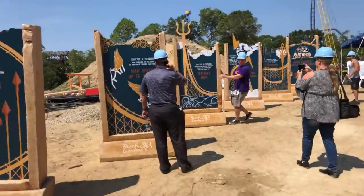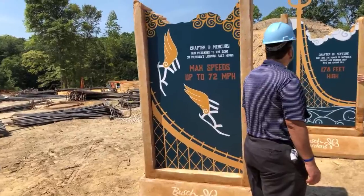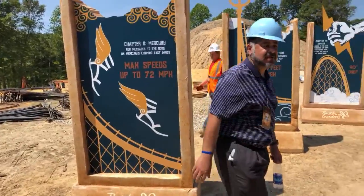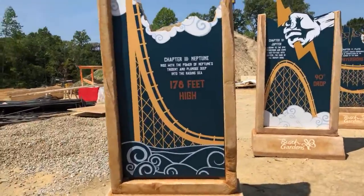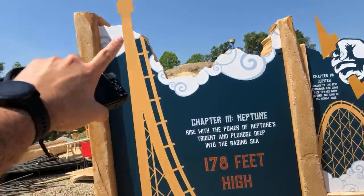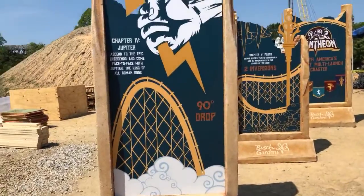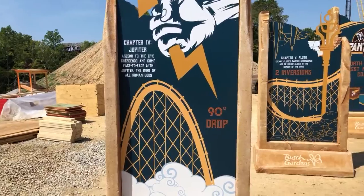Over here you can see Chapter 2, Mercury, and this is where it goes into max speeds of 72 miles per hour. In fact, apparently you go backwards at some point that accelerates up to speeds of 61 miles an hour. Chapter 3 is Neptune. Rise with the power of Neptune's trident and plunge deep into the racing sea. So you go 170 feet high and then come back down. There's a 95-degree drop here for Jupiter. Chapter 4, Jupiter.